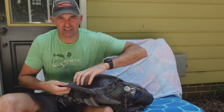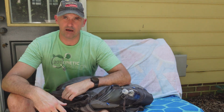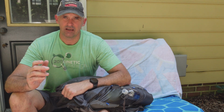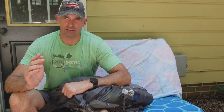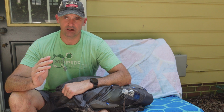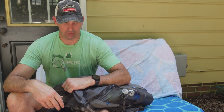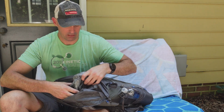I carried a bunch of extra stuff, knowing that the temperature varies. When I started the hike, I was at 1,700 feet. When I finished atop Mount Washington, we're over 6,000 feet. And so, given the fact that the elevation changes, that changes temperature, and also the fact that weather is unpredictable and forecasts are not always accurate, as I found out, having all the extra stuff is really important.